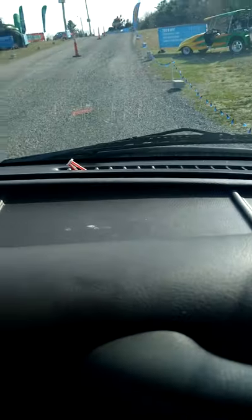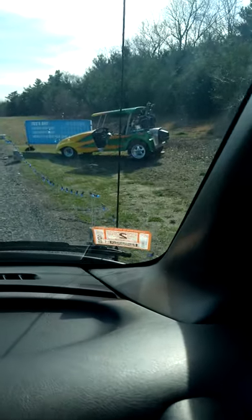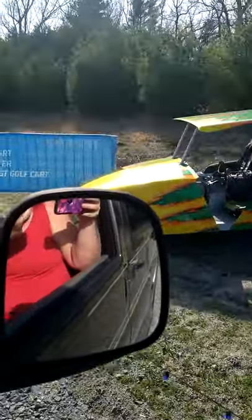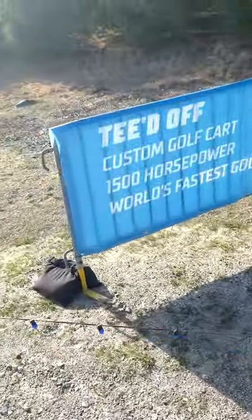Look at the golf cart. You're going to see me take pictures in this too. Look at the big boy. So we got a little golf cart. Nice, huh? It's teed off. They do play golf on a golf course. That is true. And then we have another one over here.